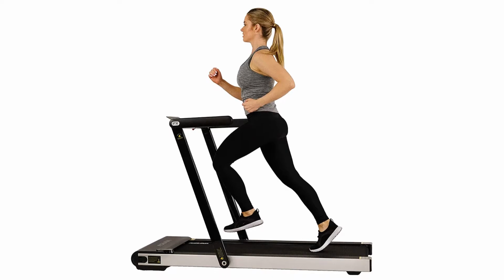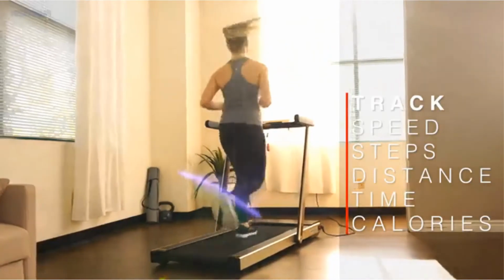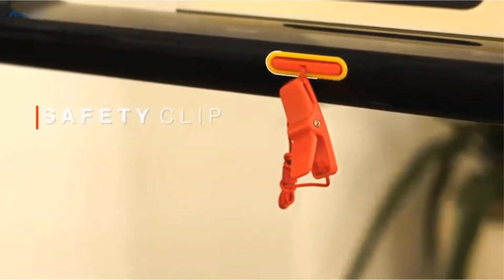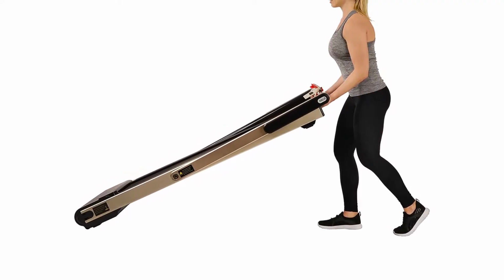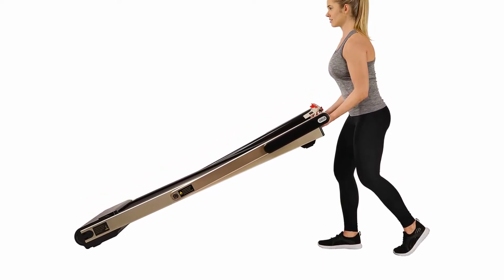Talk about saving space. Easy to use display. Watch your workout progress in real time with the 4-window display. View your time, distance, speed, and calories burned all at the same time.